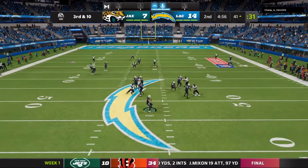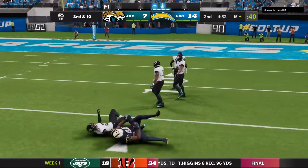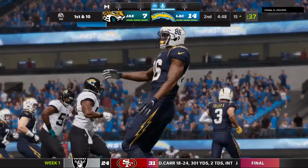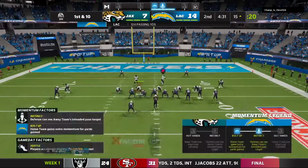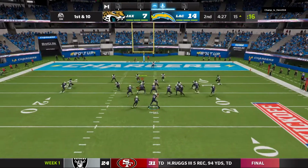From the gun, Herbert on 3rd down. He's got it with the 15. And they're going to be set up down around the 15-yard line. Pickup of 27, and they pick up the first down in the process.